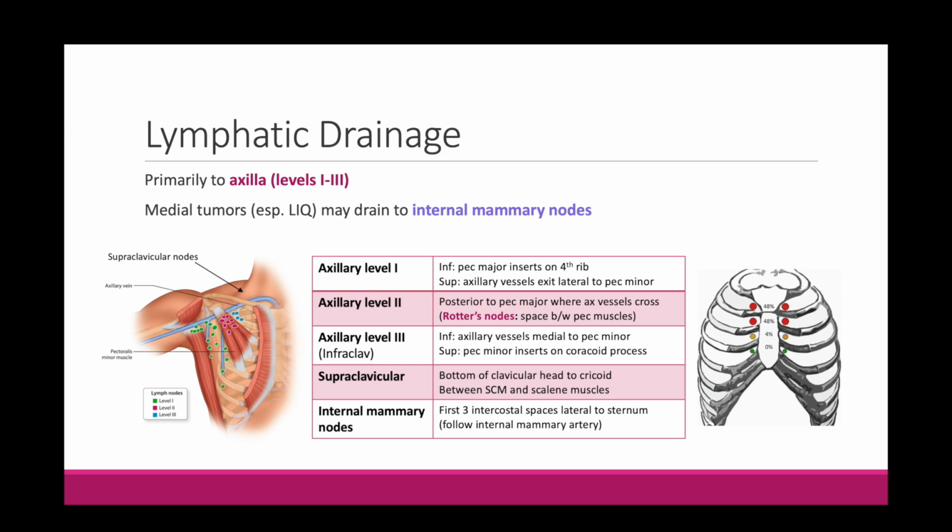The other piece to keep in mind in terms of anatomy of the breast is the lymphatic drainage. So the lymph node regions that are at risk for regional involvement. So in general, when we think about the regional lymph nodes for the breast, there are 3 different areas that come to mind. So that includes the axillary lymph nodes, the supraclavicular lymph nodes, and then the internal mammary lymph nodes. Most commonly, breast cancer is going to be draining to the axilla. And axilla is divided into 3 levels based on their relationship to the pec minor muscles. So axillary level 1 are lateral to the pec minor, axillary level 2 are posterior to the pec minor and also in the space between the pec major and the pec minor, known as Rotter's nodes. And axillary level 3 lymph nodes are medial to the pec minor.